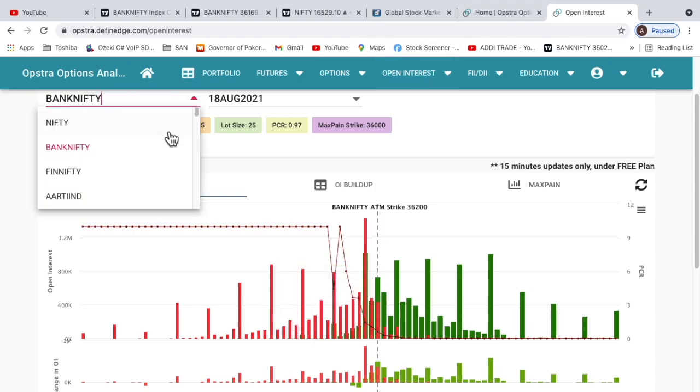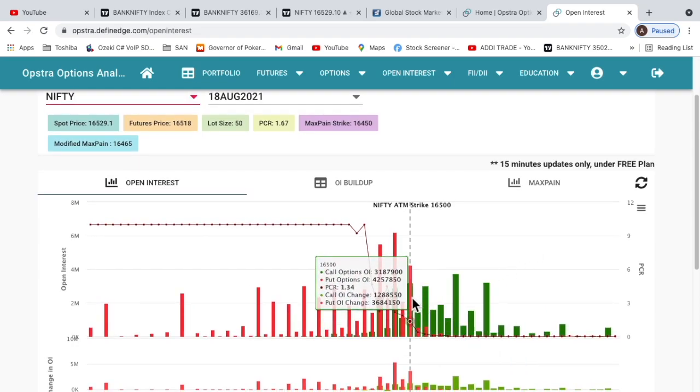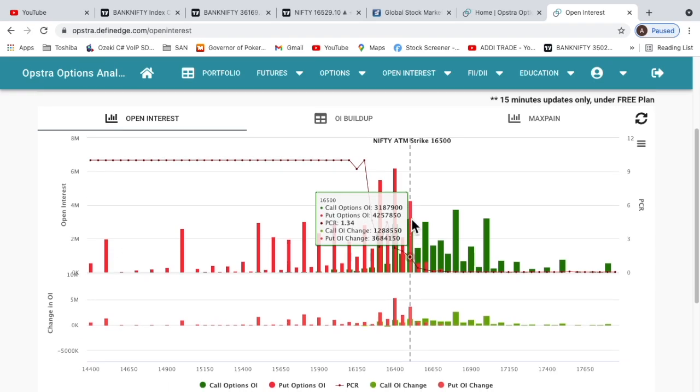And coming to Nifty, Nifty is even more bullish. Even after reaching 16,500, it's looking more bullish because we have more put writing even at 16,500, at an all-time high level, and the next resistance is only at 16,600 and 16,800. In case 16,500 breaks and we come down, the good support is at 16,400.